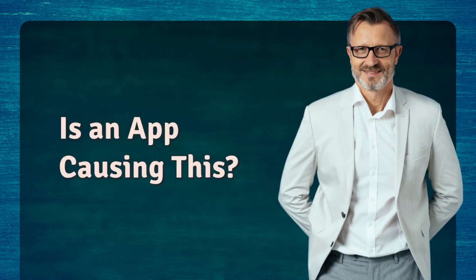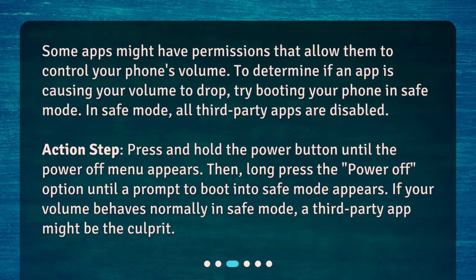Is an app causing this? Some apps might have permissions that allow them to control your phone's volume. To determine if an app is causing your volume to drop, try booting your phone in safe mode. In safe mode, all third-party apps are disabled. Action step. Press and hold the power button until the power off menu appears. Then, long press the power off option until a prompt to boot into safe mode appears. If your volume behaves normally in safe mode, a third-party app might be the culprit.